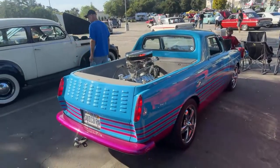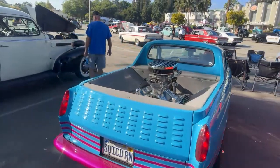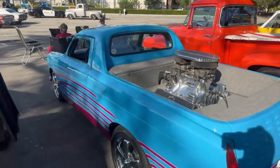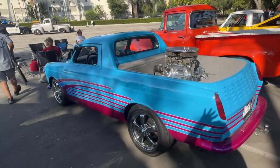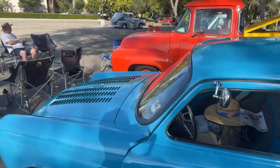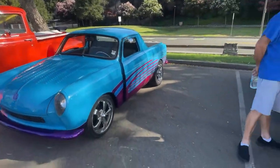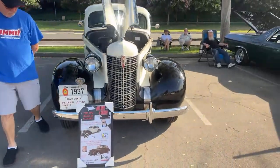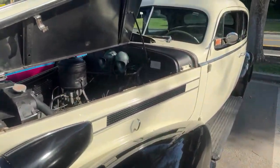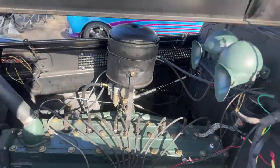So this, I believe this car was imported from Brazil. And it's got a small block Chevy rear engine. It's a Volkswagen pickup truck. I don't know the name for this car. So here's an Oldsmobile sedan. It has a straight 8 engine in it.